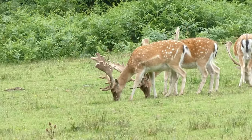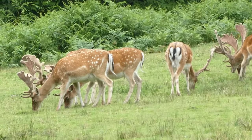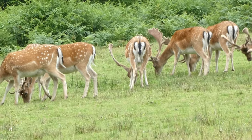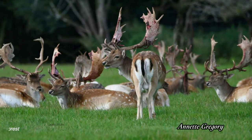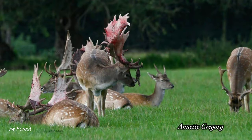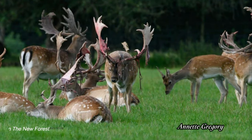You might recall in the last diary that we saw the fallow deer growing their antlers, which were covered in a velvety coat. Towards the end of summer, the blood supply to the velvet is cut off, and the deer rub the velvet covering off of their antlers, in readiness for the rut. More of that later. Annette Gregory captured these images of some fallow deer bucks whilst they were in the midst of rubbing off the velvet. Looks pretty gruesome, doesn't it? But it's not thought to be painful, more an itch.